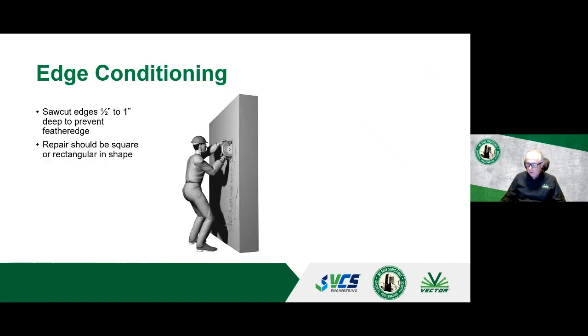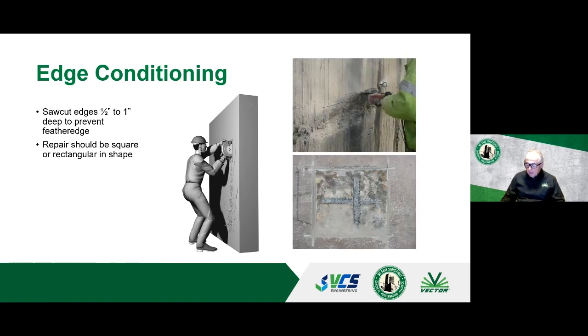When doing a repair, it's important to saw cut the edges of the repair prior to chipping. Good contractors just do this habitually. When I estimate, saw cut, saw cut, saw cut all the time. This will contain the repair to your desired area and prevent feather edging on a thin edge. You can see in the process here and the finished product, the edges are straight and square, and there are no flaking edges. Again, good contractors just do this habitually.